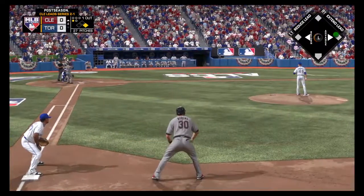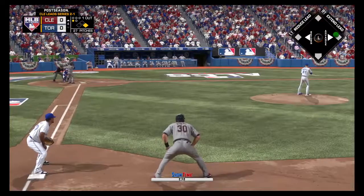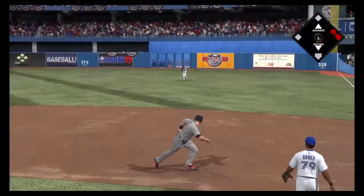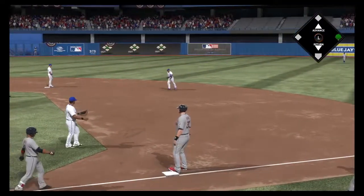Digging in for his second at bat, Jose Ramirez. 0 for 1 for him here in this one. This is pulled into right, but this will hang just long enough for him to run it down in shallow right for the second out.